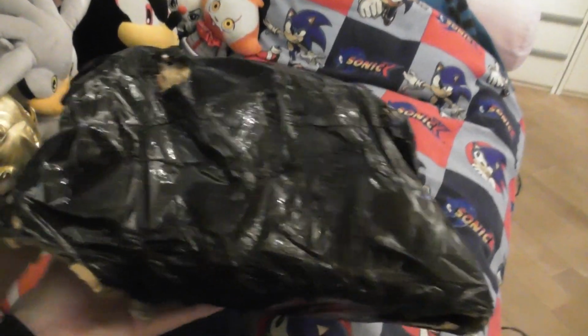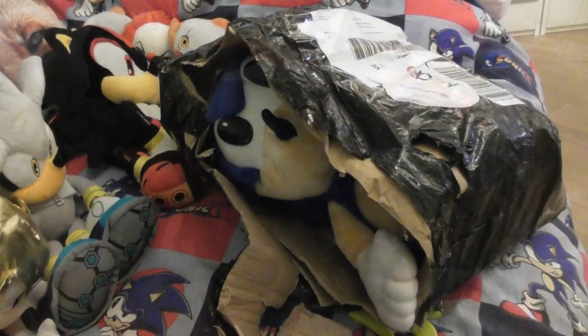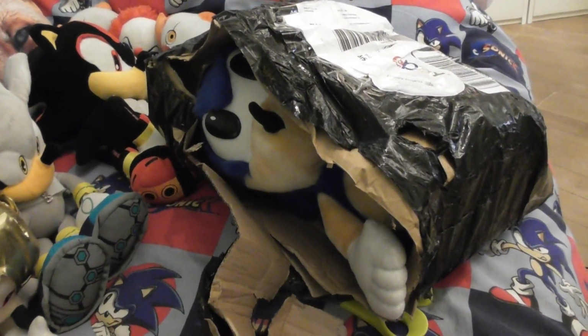This will contain the 22-inch vintage Sonic plush. He has a few issues, but I didn't really mind about those. It was kind of love at first sight, so I really hope this is going to be a nice one. There he is. Poor guy.